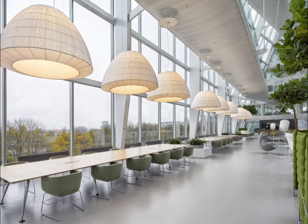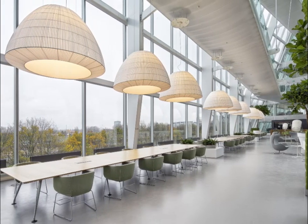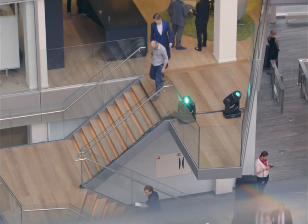Our people are not different than other people in the world, so I don't think they take time to actually learn new things. They want it instantly. That's why we got all the apps on the iPhone. They just have to play with it and they immediately see how it's working. It's very straightforward, so it's just a matter of making them aware of the fact that they can manage the light and the temperature, and from that moment on it's like child's play.